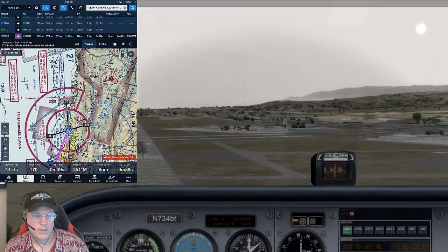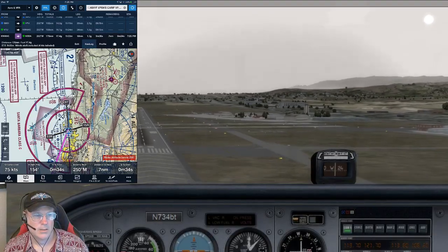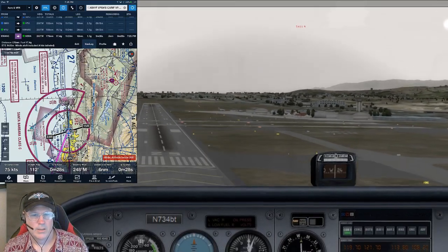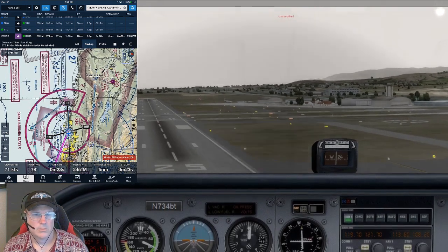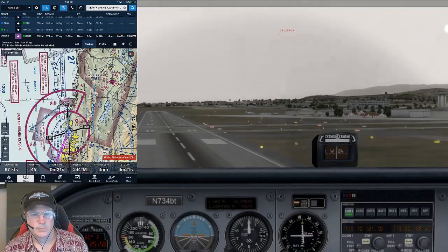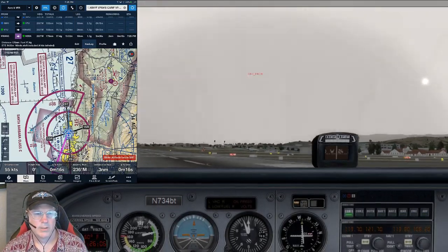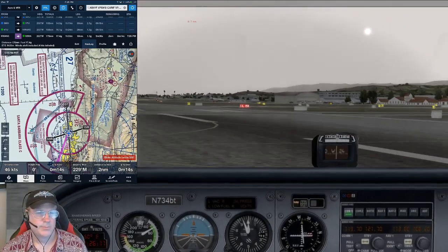All right, hey, we're on the glide slope now. A little fast. All right, what were the numbers? Throttles to idle. Looking down at the end of the runway. There we go. Flaps up.